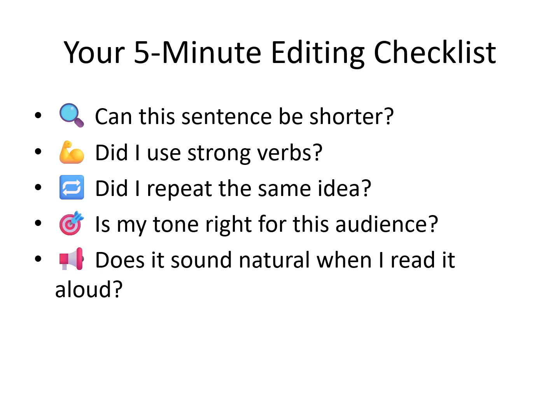So here is your 5-minute editing checklist. You always keep it handy. What are the checklists? Can this sentence be shorter? Am I using strong verbs? Did I repeat myself? Is my tone appropriate? Does it sound right when I read it out loud?